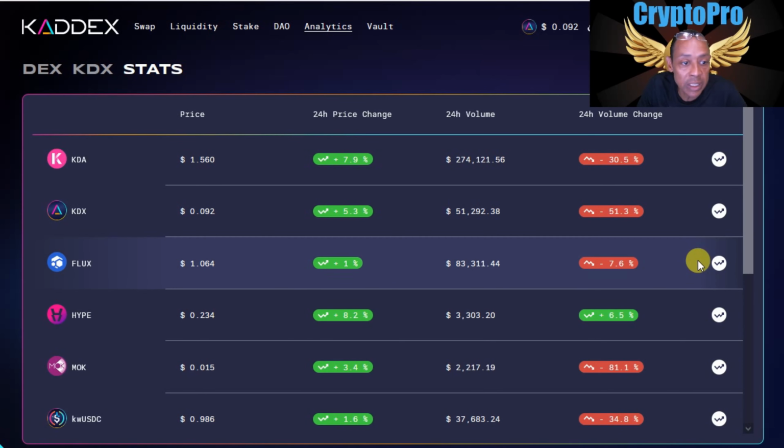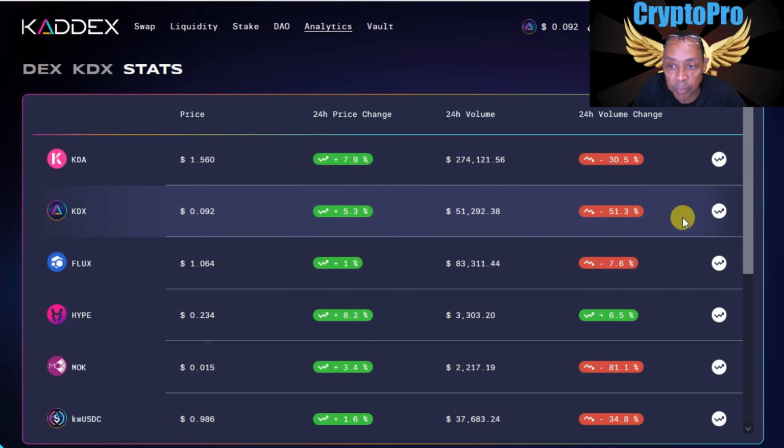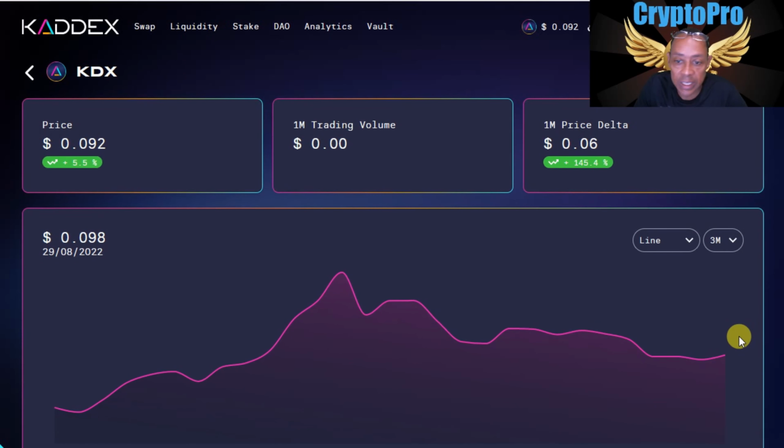Now, Flux has been doing very well at $1.06. I'm still sitting on a decently sized bag of Flux. And if it ever corrects, which it doesn't look like it's going to, I'm going to pick up more. Let's look at KDX sitting at 9.2 cents.